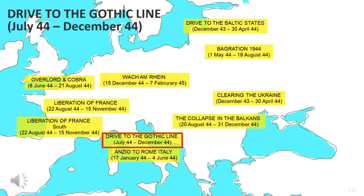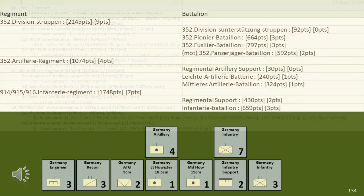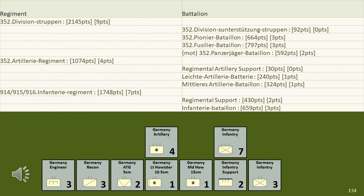While defending in France, in Italy, the Allies were continuing their advance up the Shoe of Italy. This shows the 352nd Infantry Division. There was a lot of variation in the structure of the infantry divisions depending on its location. This division was based on the Western Front and was reasonably well equipped and powerful. This division experienced no structural changes, but of course there were always minor local changes.